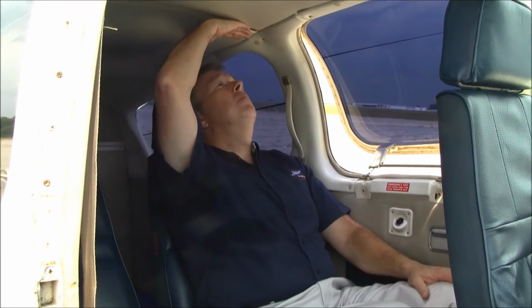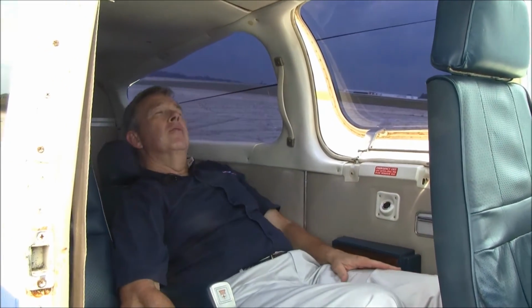And there's plenty of room back here. I'm almost 6 feet tall, and I've got excellent headroom. I've got excellent elbow room, and it's very comfortable. It's almost like sitting in an easy chair in my living room. And by the way, these seats back here have reclining seat adjusters, so your passengers can even take a nap on a long flight.